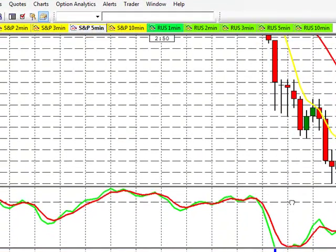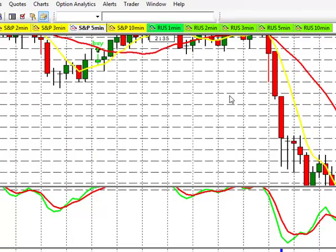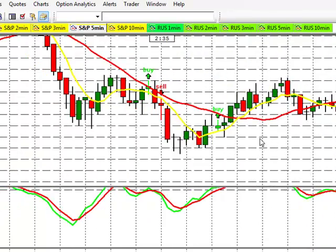Again, you might have also been able to take advantage of possibly this little setback and then another push down, but not so much on the 5, but on a shorter term chart. The 3-minute was nice, a nice market to watch today.